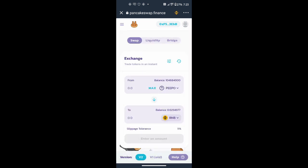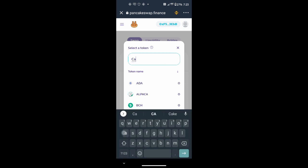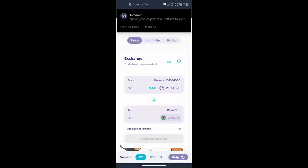Personally, I'm actually going to swap my PEEPO for cake because I like cake a lot. Ooh, Akamfi. Give me 1 second. I'll just read that later.